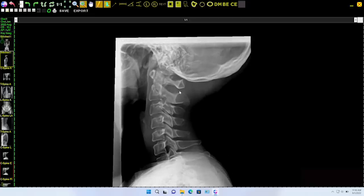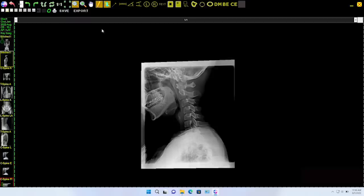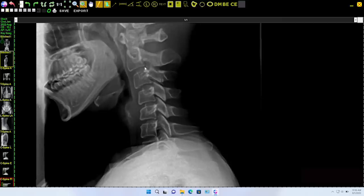You don't have a lot of movement going back. This is you in flexion, and this is where we get our answer. When we look here, C2 moved forward, 3, 4, 5. C6 did not move. You see how it's still kind of tilting back? So now we have a C6, we have a T3, and we have a sacrum. Okay. Those are your three majors so far.